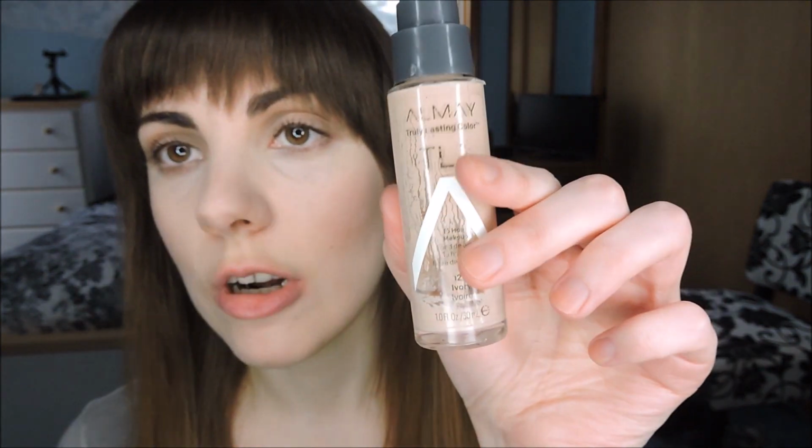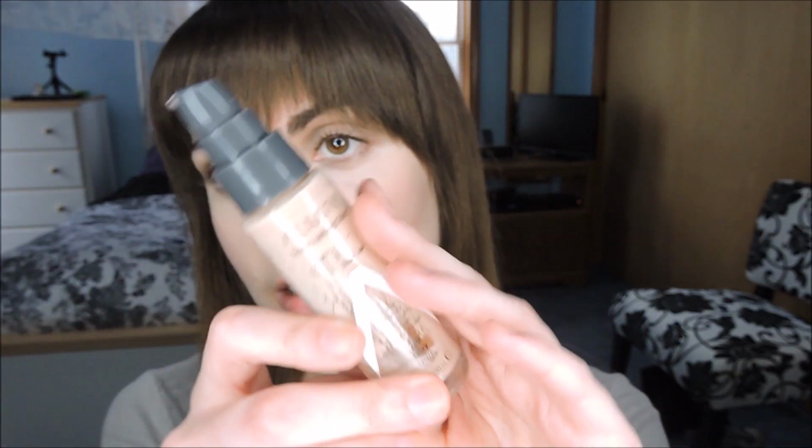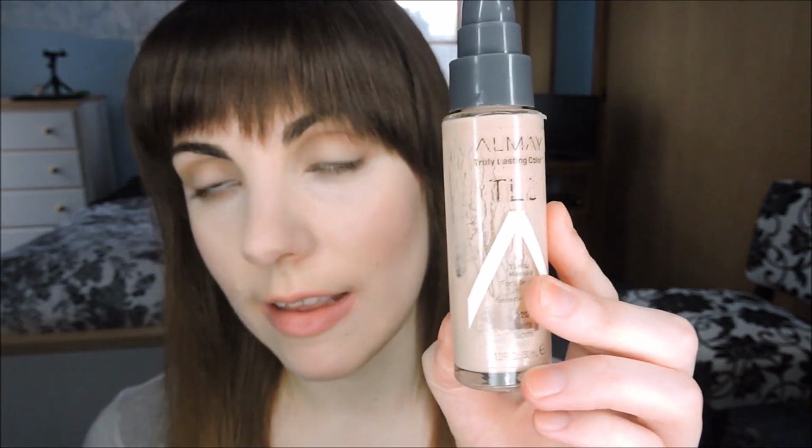I think another important thing with a no makeup look is starting with a great foundation. One that I use all the time, actually running out of, gotta get more of, is Almay's TLC foundation. Truly long lasting color. It's light, but it covers well, almost full coverage, but with a natural finish. It's not too heavy, so it works for a no makeup look.